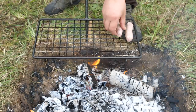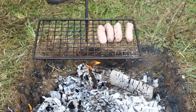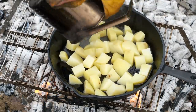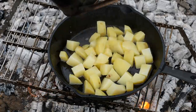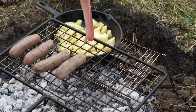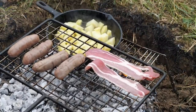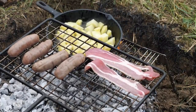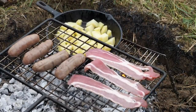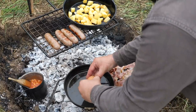Right, gonna go on with the meats. First the sausages. Guess I'll wait a minute for the bacon. Just gonna start them potatoes frying on the lower grill. So I'm going with some of that bacon now. Nice and streaky. Oh, it didn't break very well.